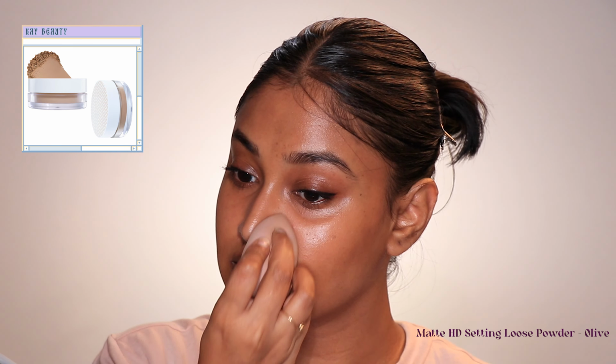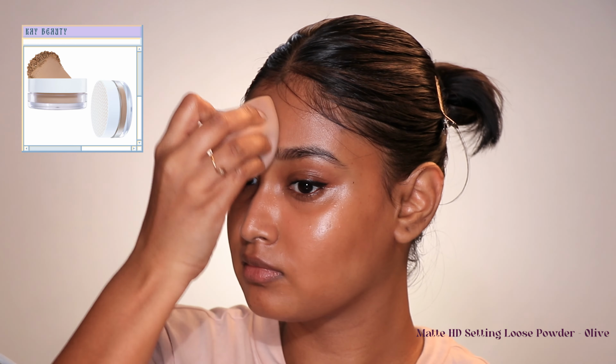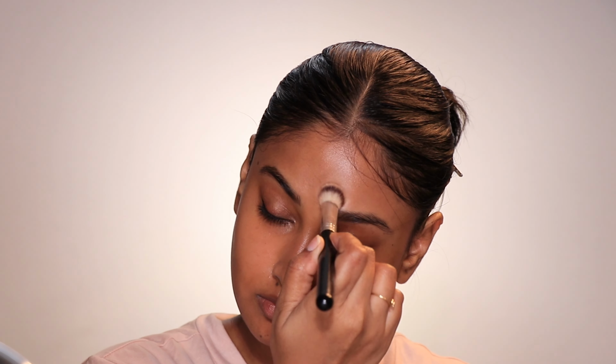Because the weather is getting a little warm, I'm gonna use the K-Beauty setting powder. But before setting my face, I'm gonna run through the base makeup with a sponge, just making sure that the base products didn't settle under my fine lines or wrinkles.